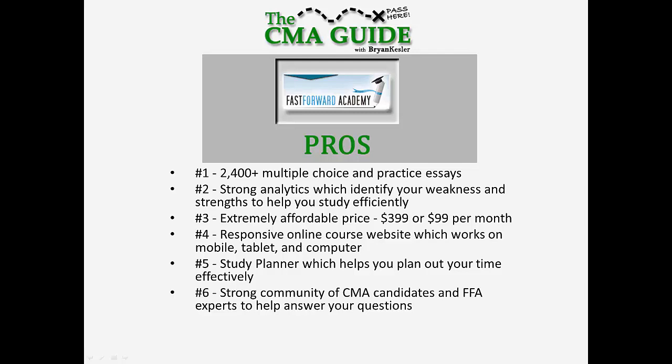The fourth thing that I found was that their website is completely responsive. So that means you can study on your mobile, tablet, or computer, as long as you do have an active internet connection. They also have a very interactive study planner. So they understand that your schedule is constantly changing, and you need to be able to update your study plan the same way. And the final thing that I found was that Fast Forward Academy has one of the strongest communities of CMA candidates, and they connect all of your results, and then you can compare yourself to the community to kind of gauge how close you are to being ready to sit for the actual CMA exam. And they also have Fast Forward Academy experts on standby to help answer your questions if you have any on a particular multiple choice question or essay.